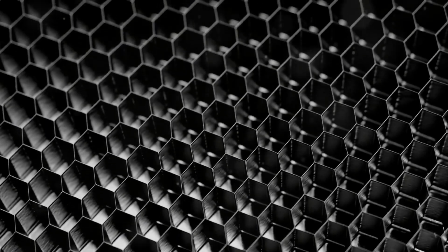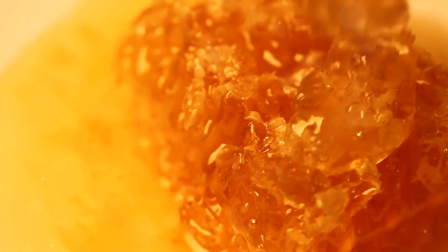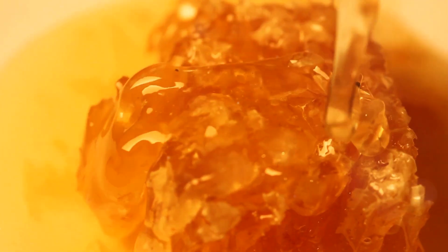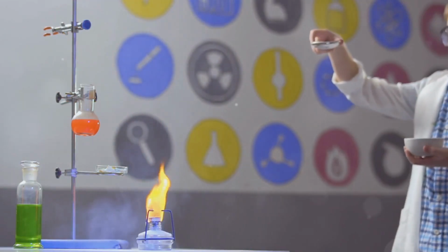Why a honeycomb pattern, you ask? Well, this clever design increases the surface area of our thruster. This means we can ionize more propellant at once, creating more thrust.